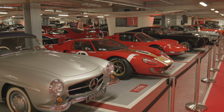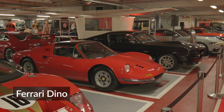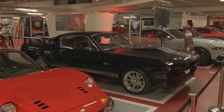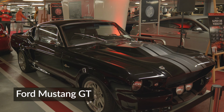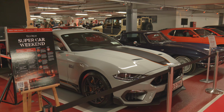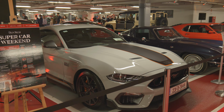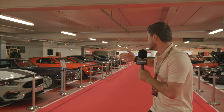So we've got an older Ford GT, then we've got a Ferrari Dino, then there's this car which is actually a really interesting car. It's obviously a Ford Mustang and it's a GT, but the story behind this one, it's called Eleanor, and I think it's a Nicolas Cage movie where he's got that car and he drives it. So that's kind of the story and background between that. Then the American style continues. You've got a new Ford Mustang Mach 1, and then it just continues the whole way down.